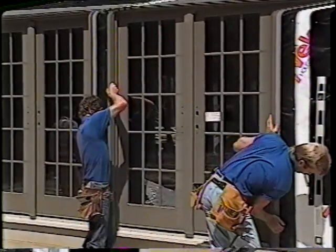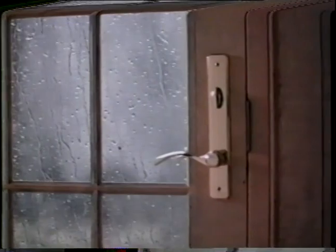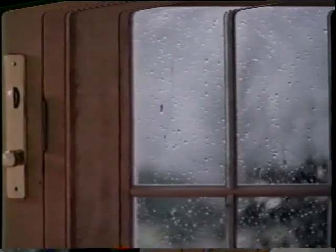The Andersen patio doors being installed here in the back also have the same high-performance glass as the casement windows. For added efficiency, they're made with a patented locking and weather stripping system that provides excellent weather tightness and security. In fact, these doors can withstand 50-mile-per-hour winds with 8 inches of rain without leaking a drop.